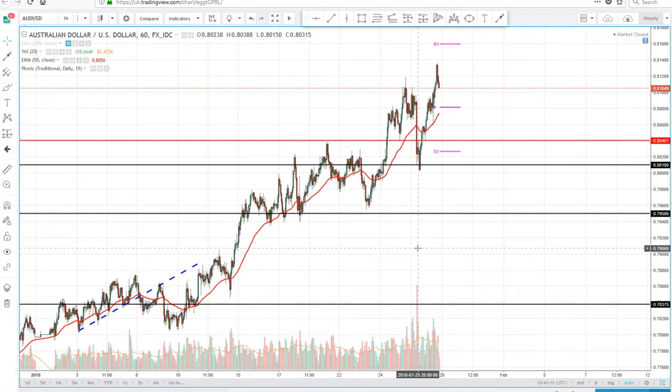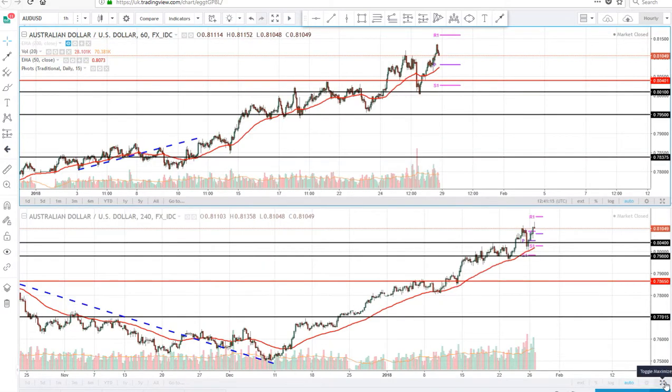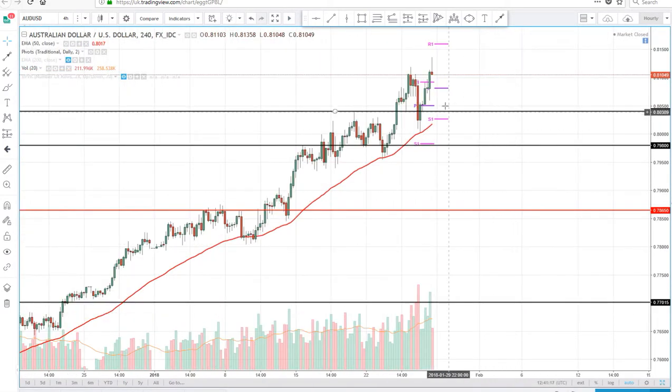This is the 1 hour chart. It's not the 4 hours, it's the 1 hour chart. You can see where the highs and lows are here. Now, the only thing I can say that's kind of good about this would be this high test here, but it's not a shorting opportunity yet.